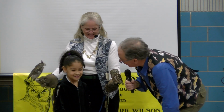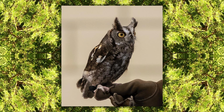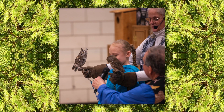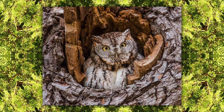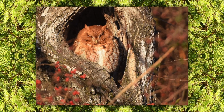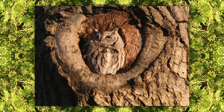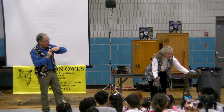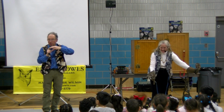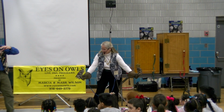Thanks for coming up. The screech owl is the most common owl here in Lawrence. And yet, I bet most of you have never seen one. The reason they're hard to find, they live in holes in trees. So we call those holes cavities. So if you have trees in your neighborhood or at a park or along the river or at a cemetery, check the trees that have holes in them and you might see a little owl face peeking out of that hole at you.